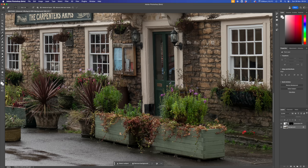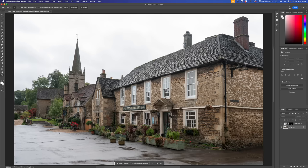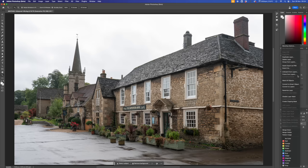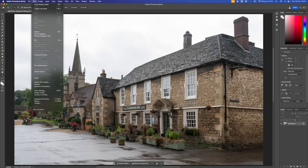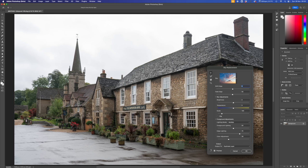I think what we're going to do is zoom back and make sure that we're comfortable. I am. So we're just going to do the sky replacement now. We're going to bring these two layers together, so I right click on there and merge visible, which brings them together. I go up to Edit.